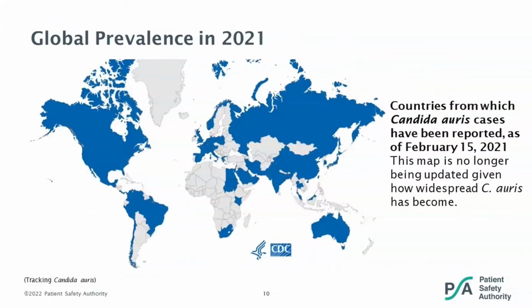Now looking globally at the spread. This is from 2021. This resource from the CDC doesn't provide specific numbers of cases per country, but it does represent 47 countries reporting cases through February 15th of 2021. They have since stopped updating this map given how widespread C. auris has become. And when I tried to look up how many countries there are globally, this actually represents about 24% of countries in the world that have reported cases.